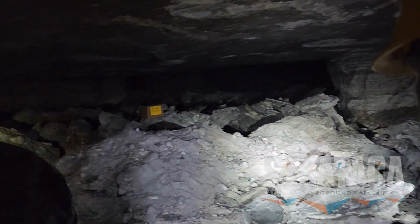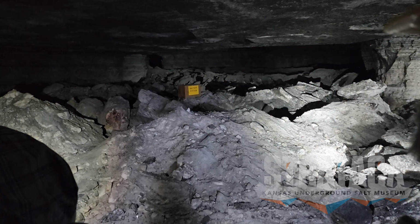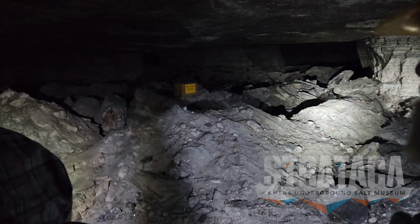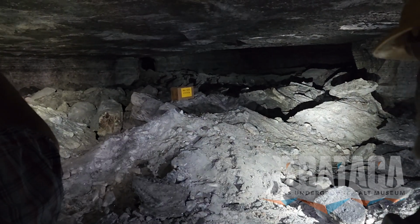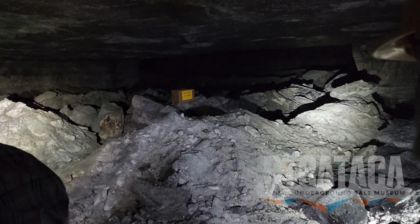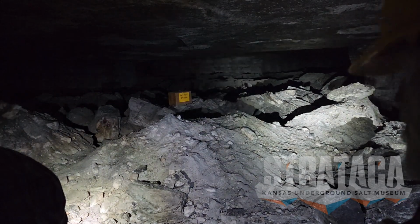Of course, this mine first opened back in 1923 and operated up to the 60s. Most of the salt that came out of here was used for agriculture, so think cow feed and cow licks. Salt had to be relatively pure because cows like the taste of salt, but don't like the taste of mud or whatever else might be flowing around out here.